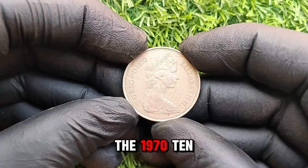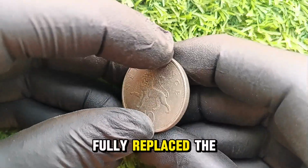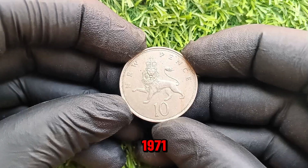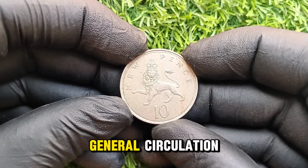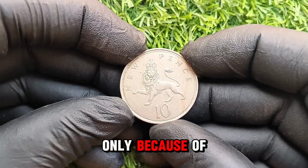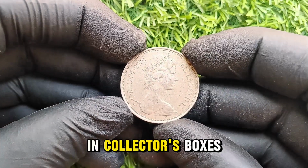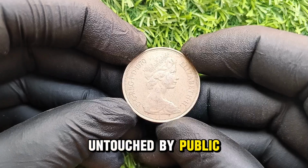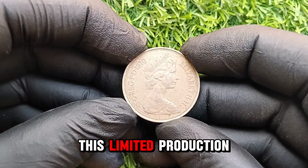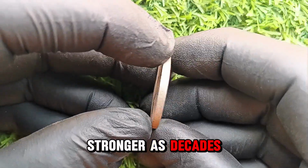The 1970 10-pence coins were the last of their kind before decimal coins fully replaced the old system in 1971, and they were never meant for general circulation, being part of special proof sets only. Because of that, their mintage was very limited, and most were kept in collectors' boxes, untouched by public hands. This limited production immediately gave them an aura of rarity that only grew stronger as decades passed.